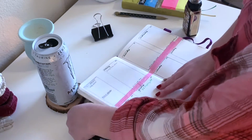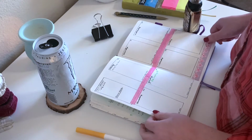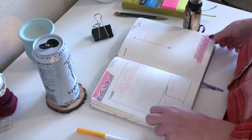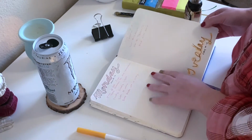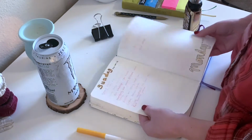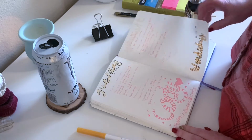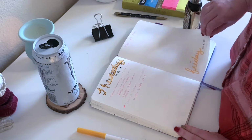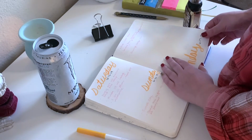So I started some date night stuff, and then I didn't even end up filling it out. I did some more weekly layouts that I didn't use. And then I don't know what I was going with here. But these are dailies. It was one page on a whole day. I don't like that layout. I don't need that much space, and I can write smaller than that. So it was just kind of a waste of space, honestly. There are so many in here like this, and I hate it.